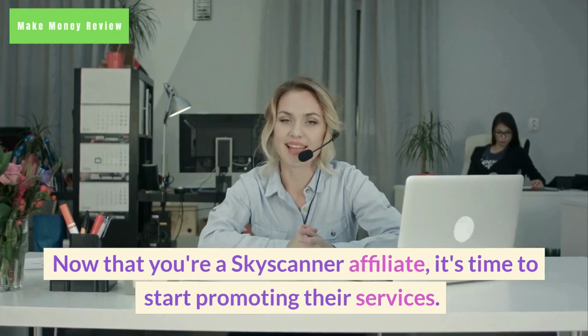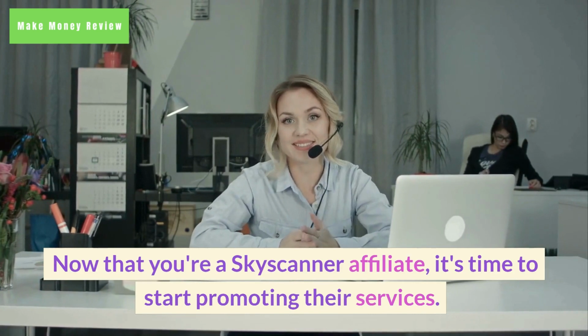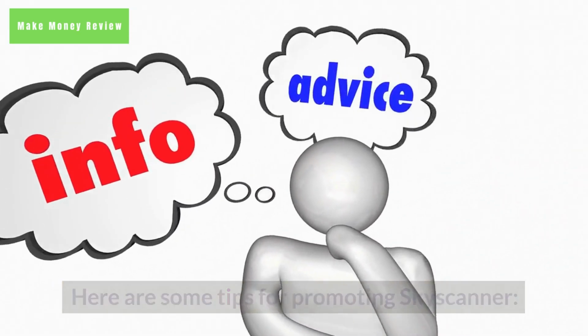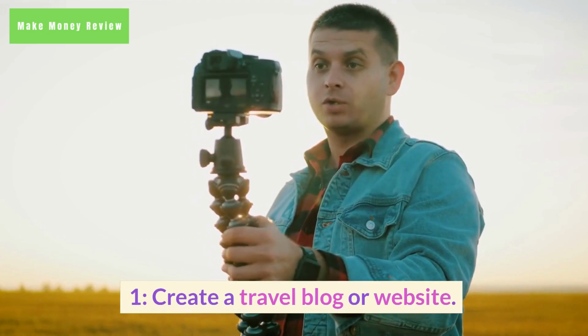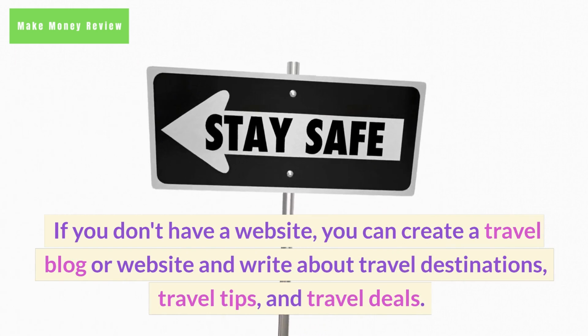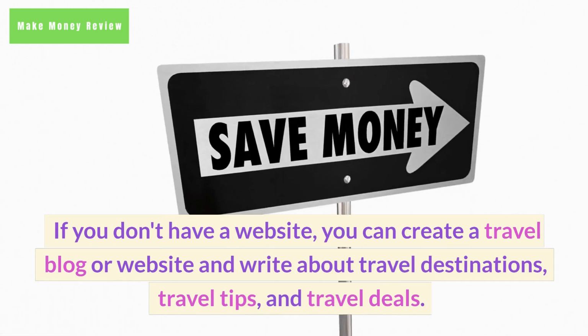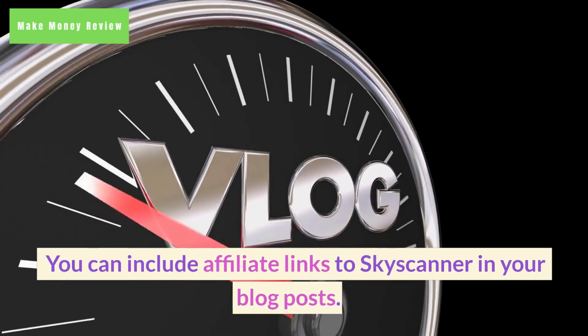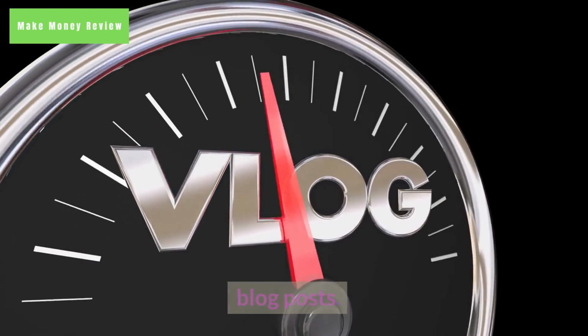Now that you're a Skyscanner affiliate, it's time to start promoting their services. Here are some tips for promoting Skyscanner. 1. Create a travel blog or website. If you don't have a website, you can create a travel blog or website and write about travel destinations, travel tips, and travel deals. You can include affiliate links to Skyscanner in your blog posts.